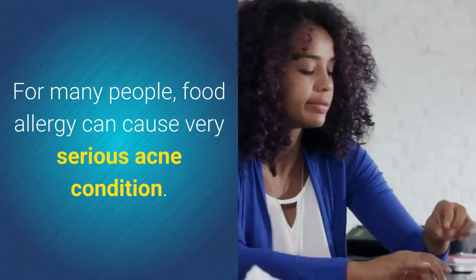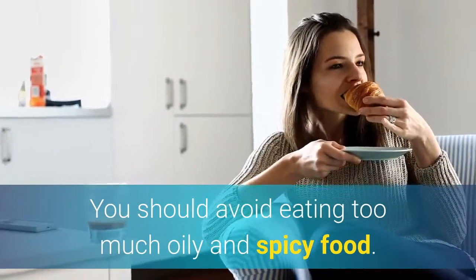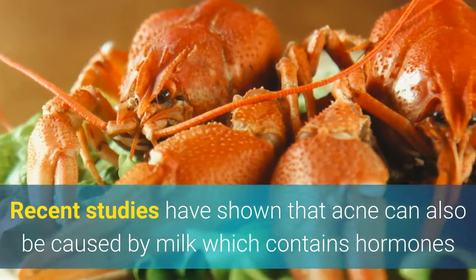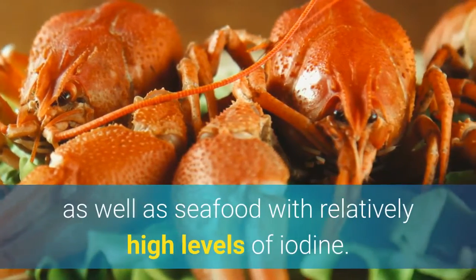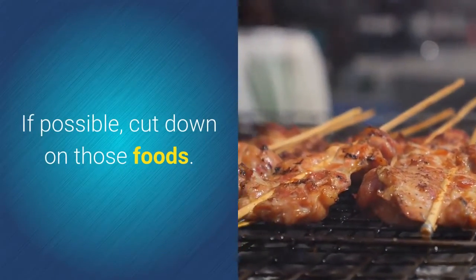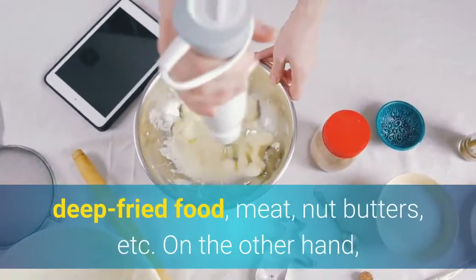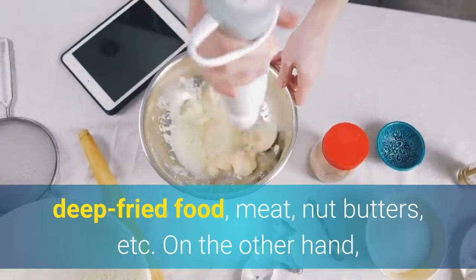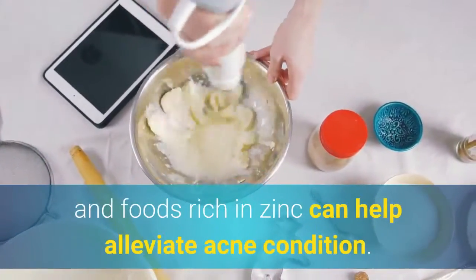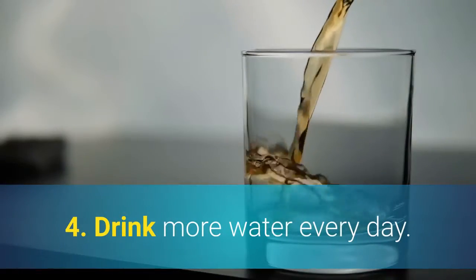3. Check if it is because of the food. For many people, food allergy can cause very serious acne condition. You should avoid eating too much oily and spicy food. Recent studies have shown that acne can also be caused by milk, which contains hormones, as well as seafood with relatively high levels of iodine. If possible, cut down on those foods. Other foods you may consider avoiding are sugar, dairy products, deep-fried food, meat, nut butters, etc. On the other hand, it is believed that green vegetables, vegetable juices, and foods rich in zinc can help alleviate acne condition.